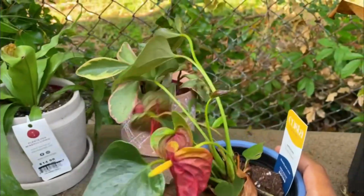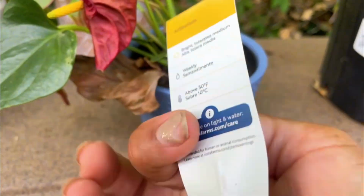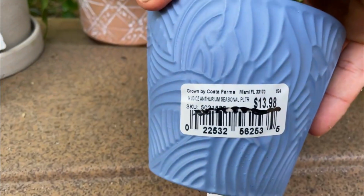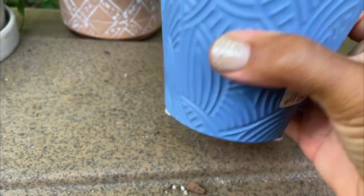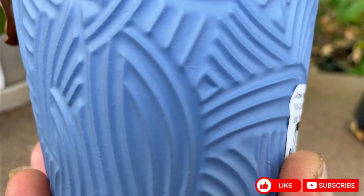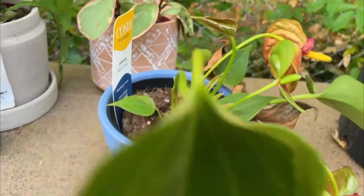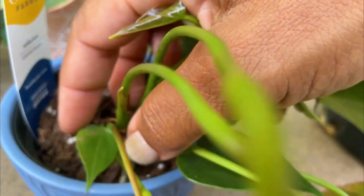All right, here we go. Here's the next one. This is an anthurium. Here's the tag. Costa Farms. All right, and let's see. Here's a tag on it. Pretty little blue pot. Pretty detailed pot. I like it. Again, dry. Dry, dry, dry.